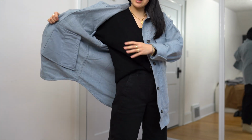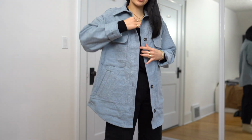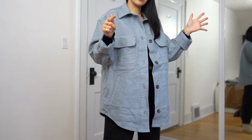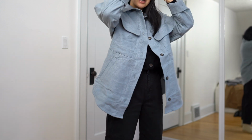It's not lined, so it's really easily worn as just like an overshirt in the winter if you just want to wear it under your jackets, or layer a fleece long sleeve underneath it, and you can still wear it as outerwear probably until late November, early December, depending on where you live.